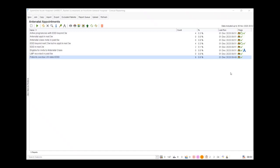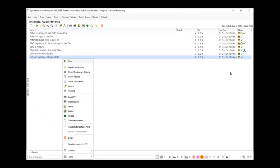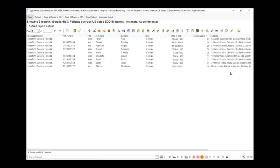Once a report has been created, you will then be able to see the report. You'll be able to then run the report to find out the results of the information you were looking for. It's then very simple to show the patients that are included in that report. By simply right-clicking on the report, we can then select the option called Show Patients. This will then clearly display all the patients who were actually included in that report. From here, I can also have direct access to their patient record by simply right-clicking on the relevant patient.